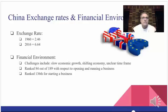Marketing challenges arose from slowing economic growth, the government's efforts to shift the economy from one based on manufacturing to one based on services, and an unclear time frame for announced reforms. The World Bank ranks China 84th with respect to opening and running a business. They also rank them 136th for starting a business.